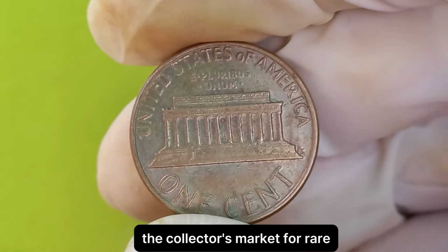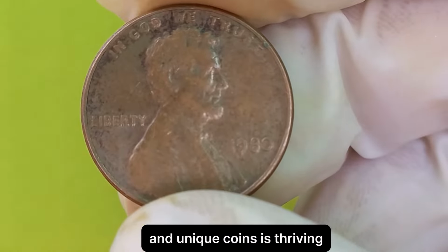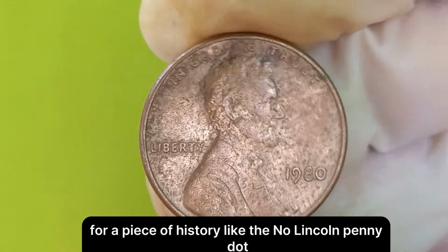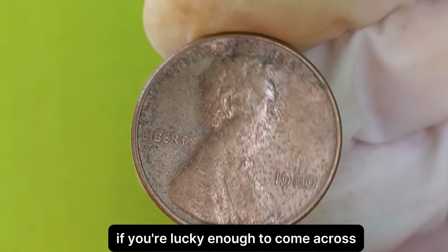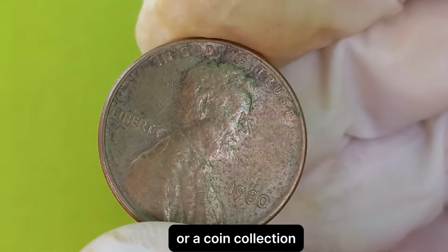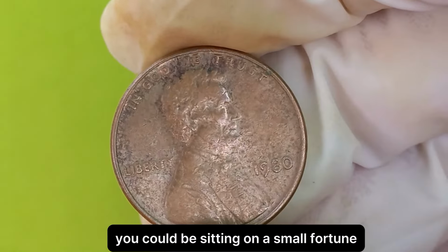The collector's market for rare and unique coins is thriving, and collectors are willing to pay top dollar for a piece of history like the no Lincoln penny. If you're lucky enough to come across one of these rare coins in your pocket change or a coin collection, you could be sitting on a small fortune.